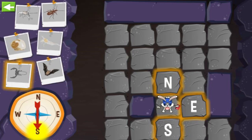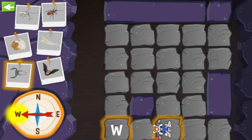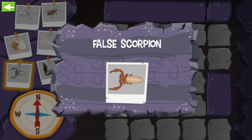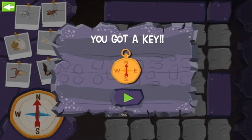Looks like you need to find the false scorpion. Daisy, go south! Daisy, go west! Daisy, go north! Looks like we found the false scorpion. Man, oh man! You really know your compass directions. We finished my photo album and we've earned the key to Bad Dog Bart's treasure vault! Sweet!